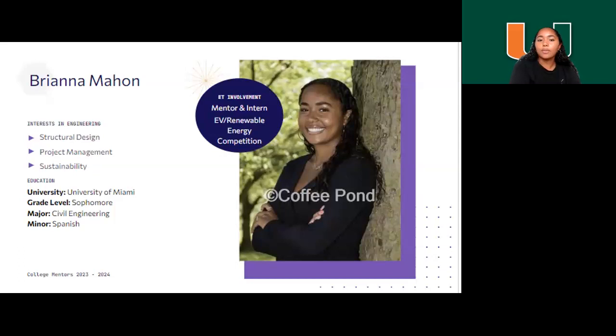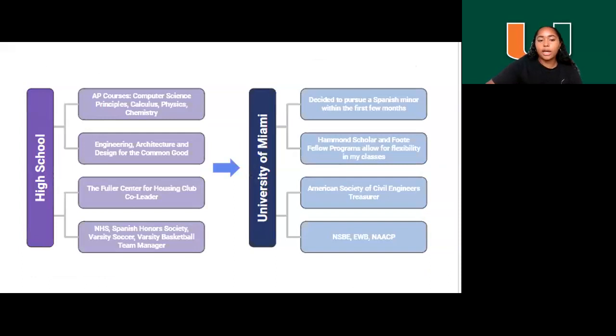And I also worked on labs like the robotics lab and the embedded systems lab. So this slide is kind of just an overview of my high school experience and what I've done so far in college. In high school, I took a lot of AP courses, which is one tip I have for you guys. If you have the opportunity to take any AP courses or advanced level classes, that's really going to help you out in the future, whether it's getting credit for that in college or just going into college with knowledge about these classes that you'll be taking. It'll make it a lot easier.